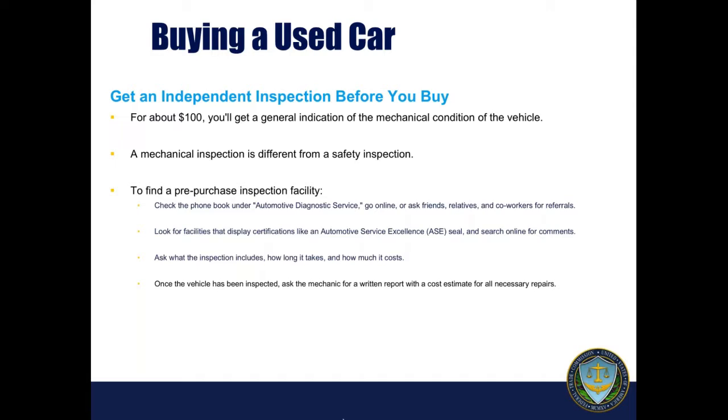A mechanical inspection, and this is really important to note, is different from a safety inspection. Safety inspections usually focus on conditions that make a car unsafe to drive. They are not designed to determine the overall reliability or mechanical condition of a vehicle.